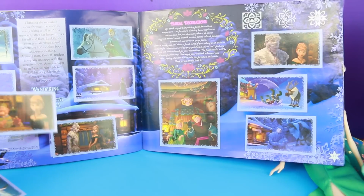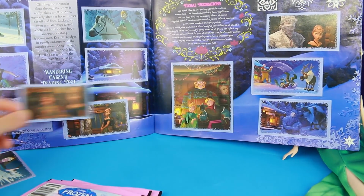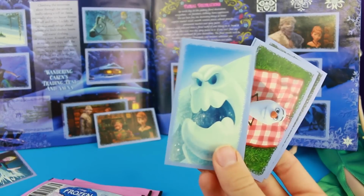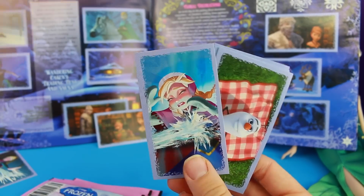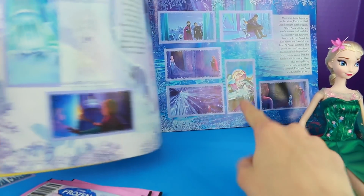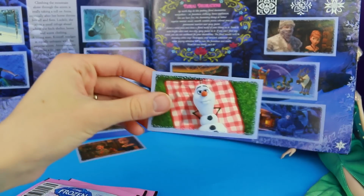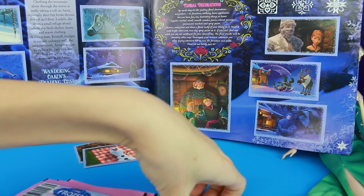No way, look! It's my lucky day, I'm gonna complete a page right there. Awesome! So there's one lucky one. Ooh, I already have marshmallow, but no way, okay. This one, I think I have. It's number 131. Let's just peek. Yep, I have that one. But I know I do not have this awesome Olaf summer one. Awesome, so there's 2 new ones.